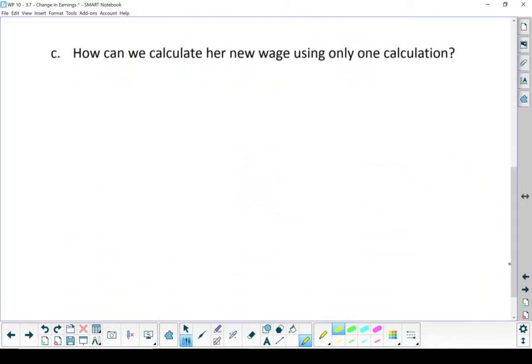Part C asks, could we have gone straight to her new wage in only one calculation, instead of doing it in two steps, instead of figuring out the raise and then adding it to the original? Well, there is. Once again, let's start with that proportion. The way to look at this is her new wage is her old wage plus her raise.